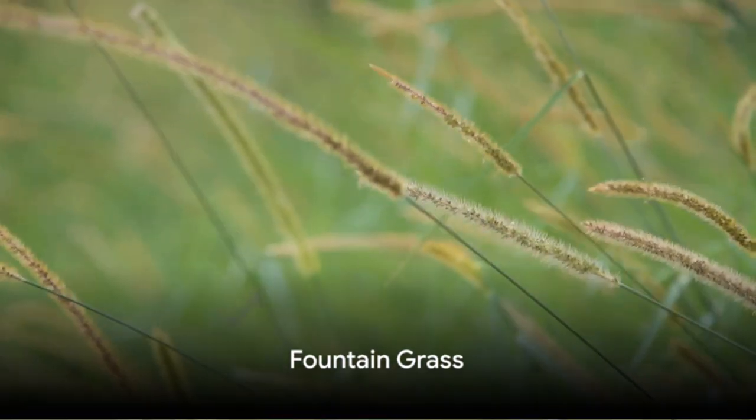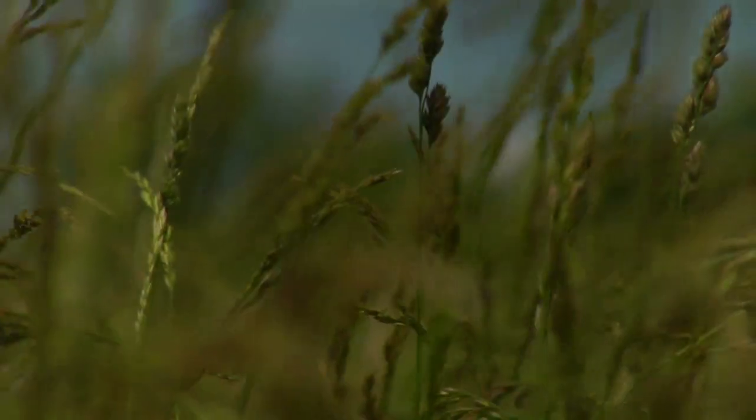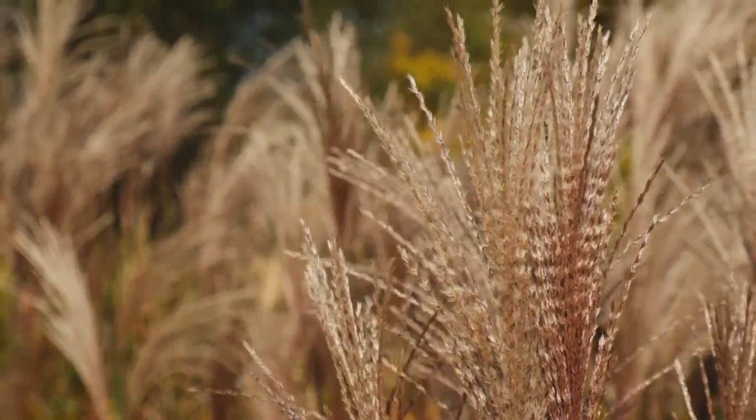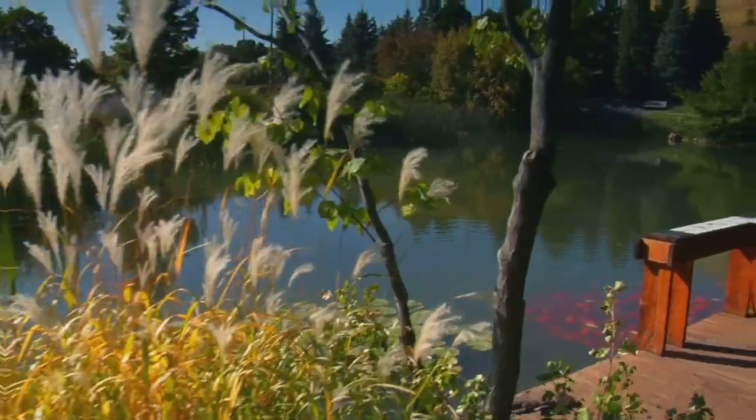Moving on to number 6, the fountain grass. This ornamental grass is distinguished by its arching, cascading form and feathery bottle brush seed heads. Its playful movement in the wind adds an enchanting dynamic to any landscape. A lovely addition for a touch of whimsy in your garden.